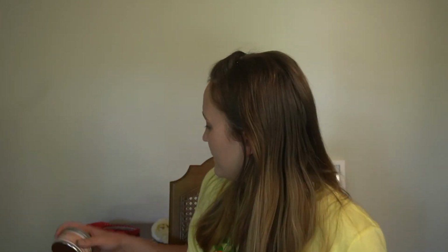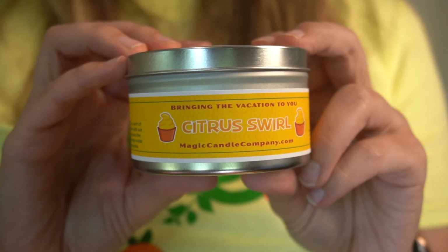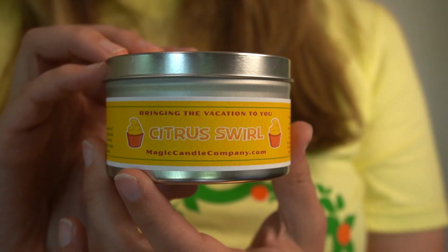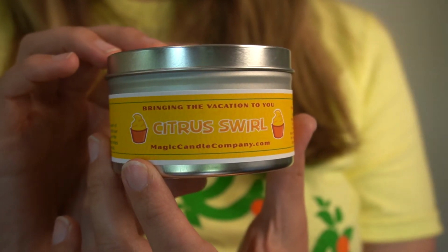But anyway, okay, candle number 3. I got this candle because I love the citrus swirl. It's my favorite treat at Magic Kingdom. And yeah, I thought it would be a nice little thing to have burning to remind me of my favorite treat.